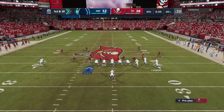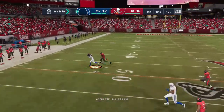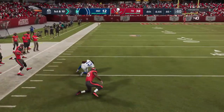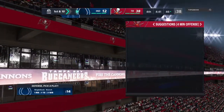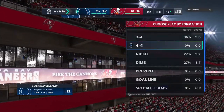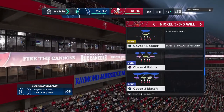Rivers to throw it. Complete to Hilton. And he'll be taken down, but not before he gets into enemy territory. Another nice gain. That's now 30 yards between those last 2 plays.